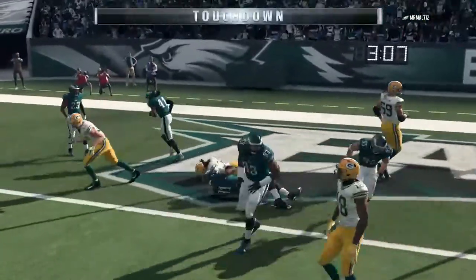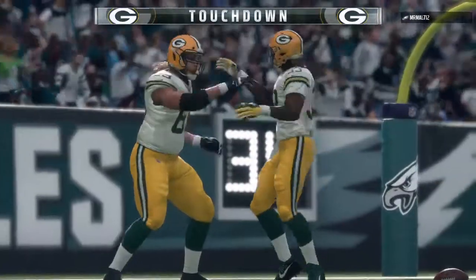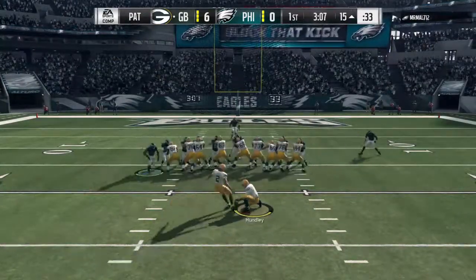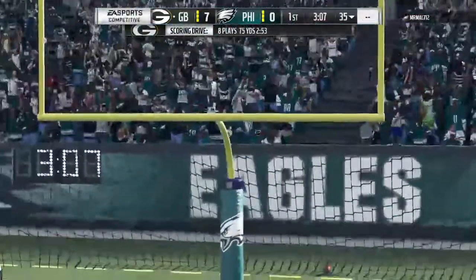And he'll take this one in for a Packer touchdown. A great effort there. Taking it in from 4 yards out. And the Packers take it right down the field and score on the opening drive. And it's good to make it 7-0 Packers.